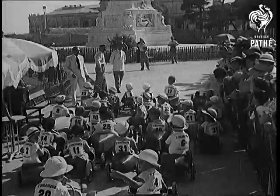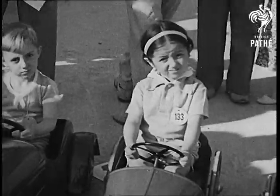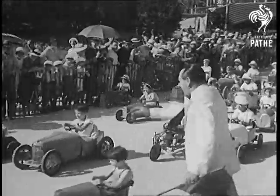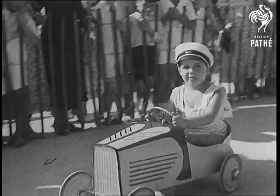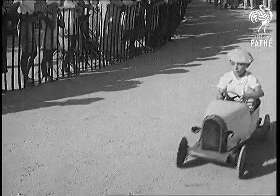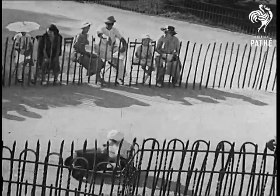At Nice on the Riviera, the babies have their own Grand Prix motor race. They're lining up for the start. They're off. Each machine is fitted with an engine which develops, shall we say, two-leg power. The will to win and good steering, yes, very good steering, is what'll carry you furthest at this game. Now watch the finish. Isn't it thrilling?